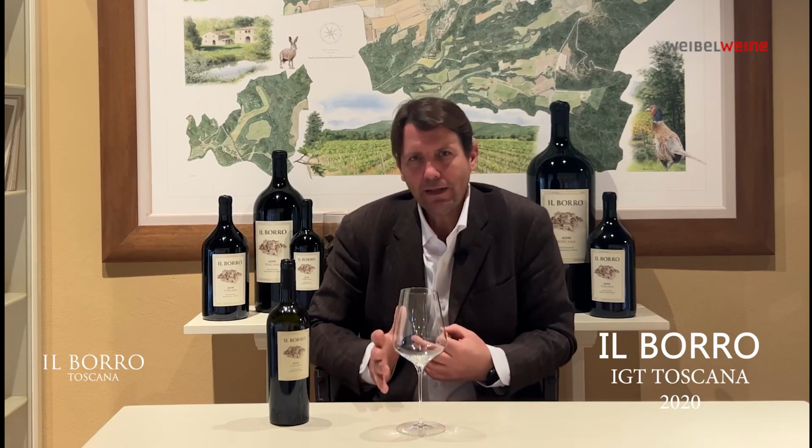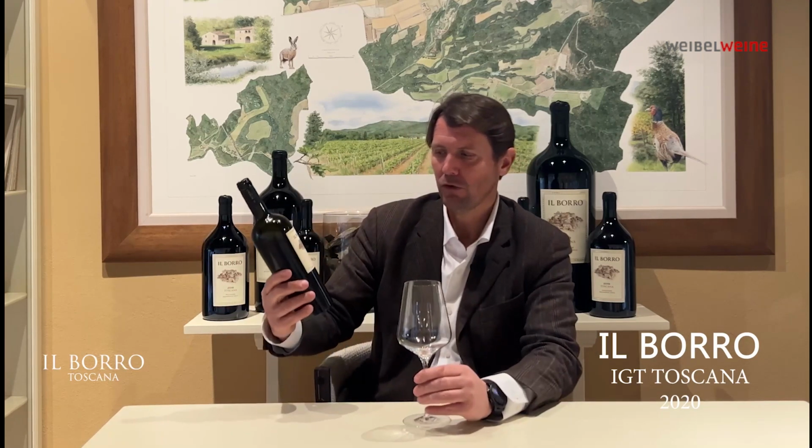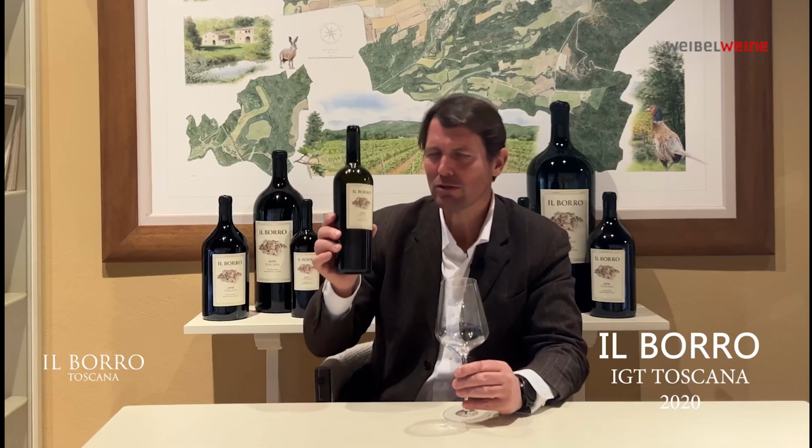This is very important because we feel that the perfect balance between the fruit and the tannins from the aging process is becoming more and more important, and to find that balance is really important, especially of course in terms of freshness.